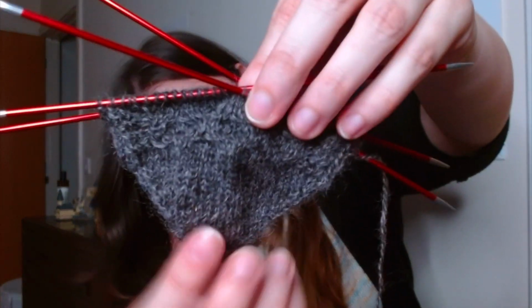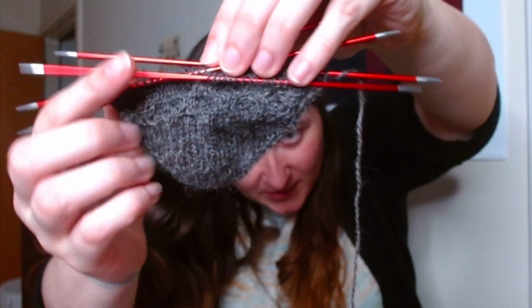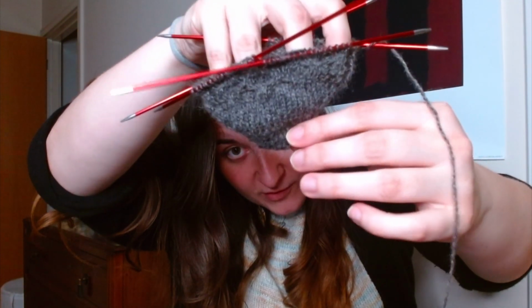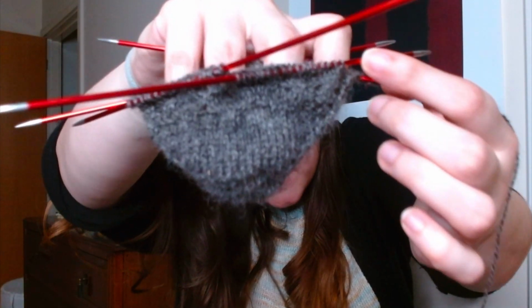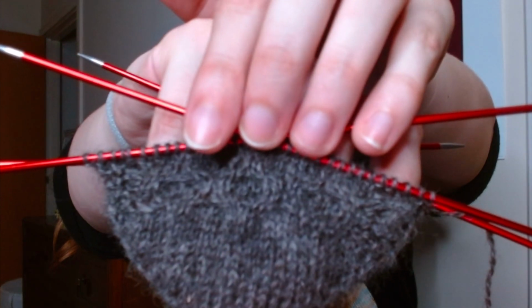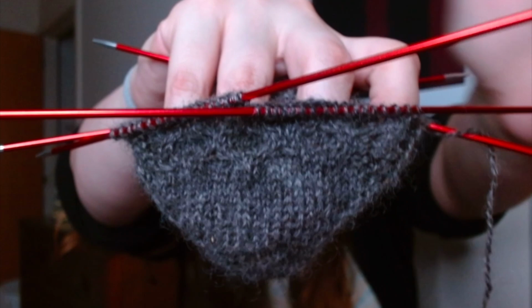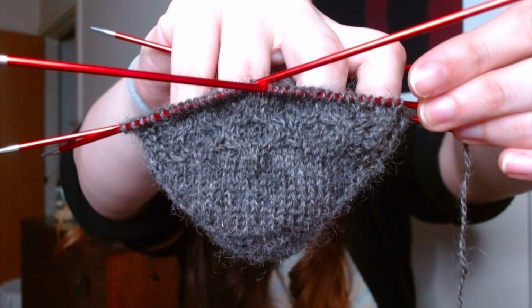Last time I'd finished the increases, and now I've done one pattern repeat. So you can hopefully see, it's really hard to show off, but there is a kind of cable pattern here, and also some purl stitches that just give it a bit of texture. I think it'll be easier to see once I've got a few more, but you can sort of see the twisting of the cables there.